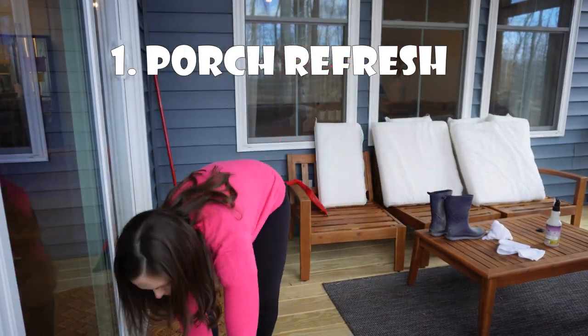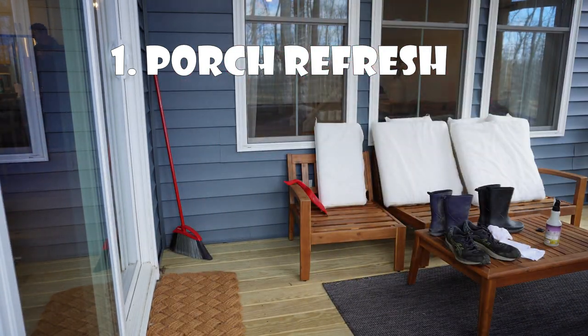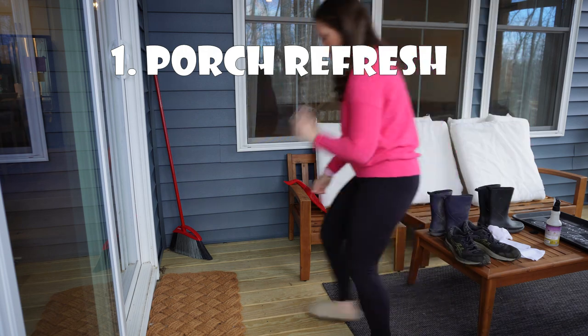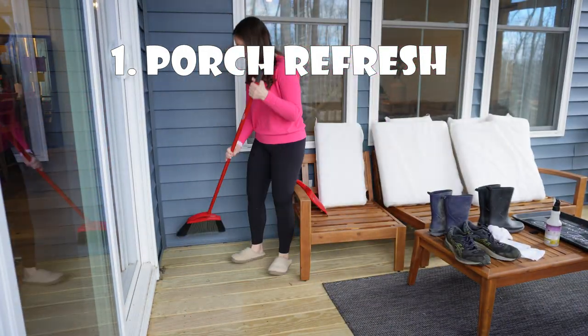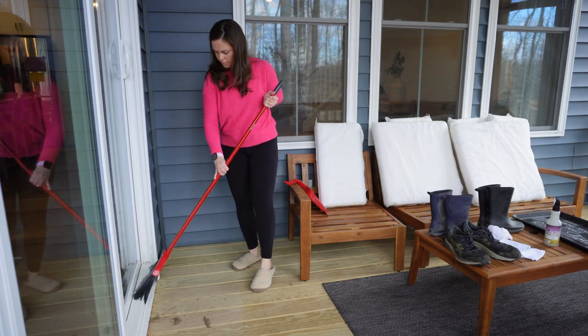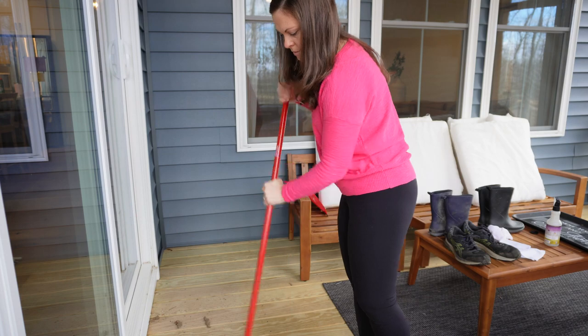Okay, we are going to start with our screened-in porch refresh. Just a background story. When we built this house, our screen porch, we really envisioned it to be a spot where Steven and I could go every morning and just have a cup of coffee and some peace and quiet. Honestly, that has not really happened.